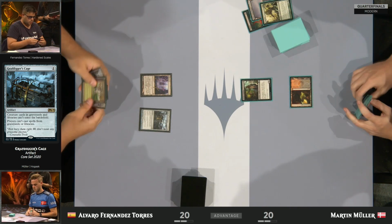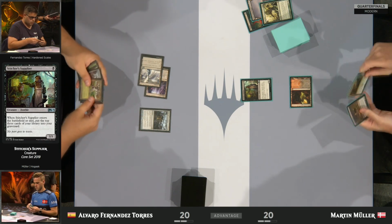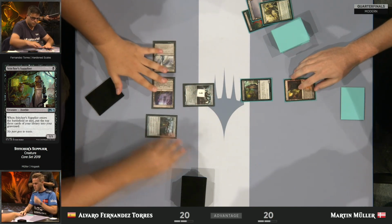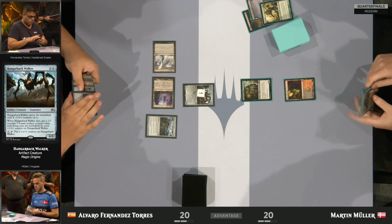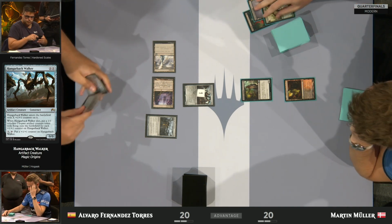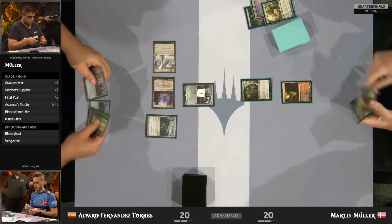Yeah, and if it wasn't for that cage, that was an excellent dispatch of cards with Stitcher Supplier. Importantly, though, for Alvaro, Martin only has one answer to a Grafdigger's Cage. Two is usually pretty unlikely. But in Martin's favor here, Engineered Explosives is a card in the sideboard. Yeah. So deploying a second Grafdigger's Cage is not really that free of an action.